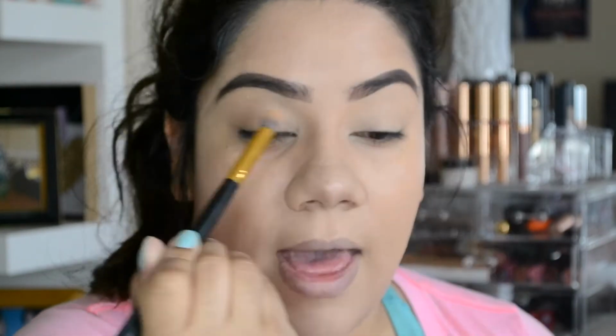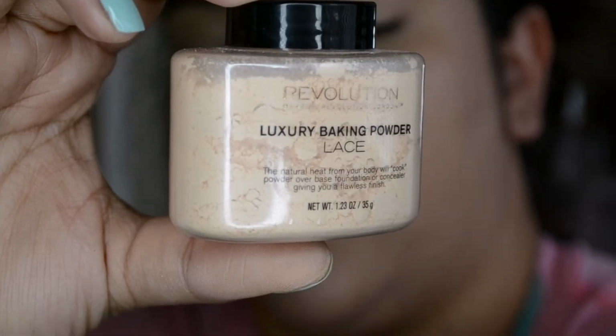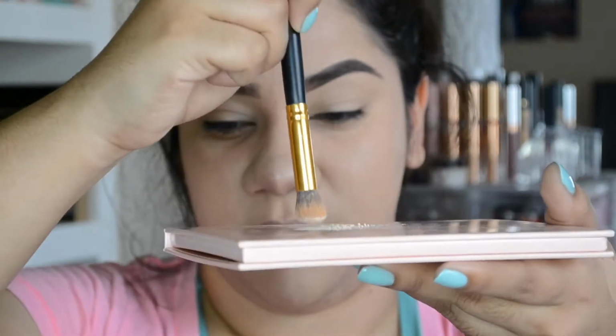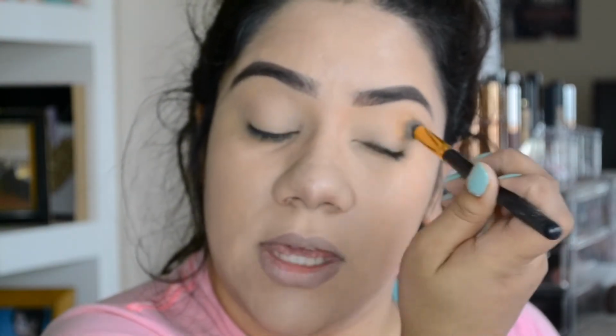Spread it out, and I blend it with any of the lines from the concealer that I had used from cleaning out my eyebrows. So once I've done that, I am going to set it, and I'll be using that Luxury Baking Powder in Lace. I'm just going to put it on the top of any kind of palette, and I just tap out some of the powder. I use the same brush. Don't see a problem with it, so I just use the powder and put it all over the eyelid, and this helps the concealer set on your eye, not crease. Also, if you have oily eyelids, it helps set it so it doesn't mess up the shadow.